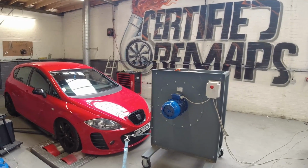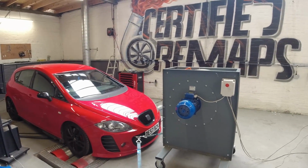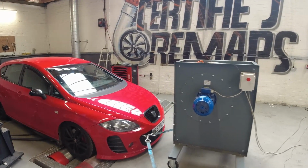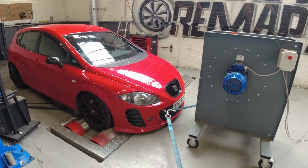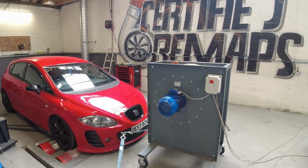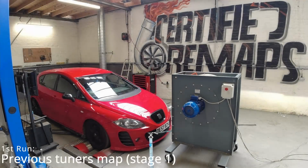Today, customers come down in a Seat Leon Cupra 2007. From stock, these come in at about 236 brake horsepower and 300 Newton meters of torque. It's been previously tuned by another tuner. The customer's just bought the car, so he's brought it down to see if it's actually making what the guy says it's making. And we may also put one of our remaps on it as well. So stay tuned.